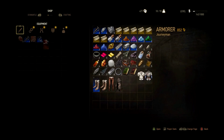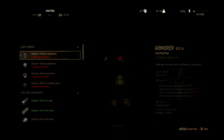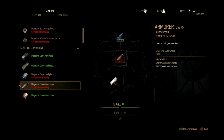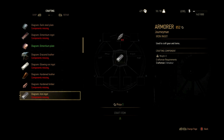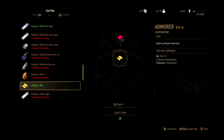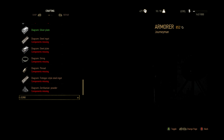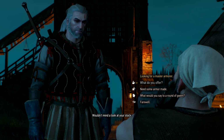Let's take a look at the shop. No, we'll go back to crafting. Can we craft anything here? Let's see. Looks like it. Dark iron ingots. Dark steel. All these cost to craft, though. Until we need some of them, I don't think we should. We've never made one of these, but that's okay. Silk. I know we've had plenty of that stuff before, too. Junk. Trousers. Yeah. Nothing major here, you guys. Okay, we're gonna move on.